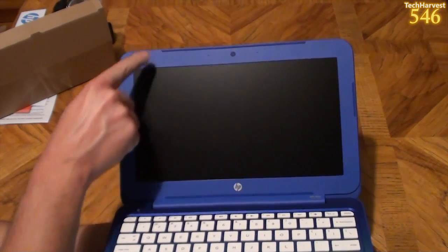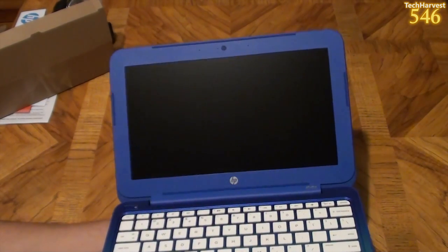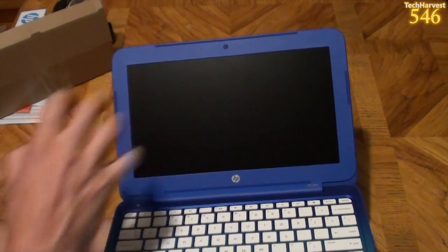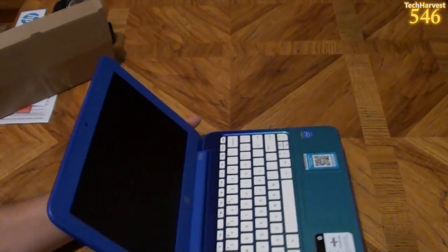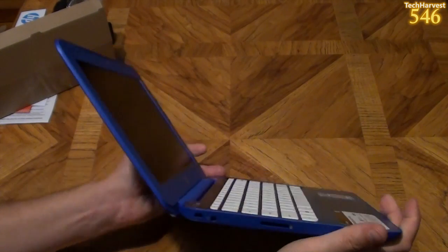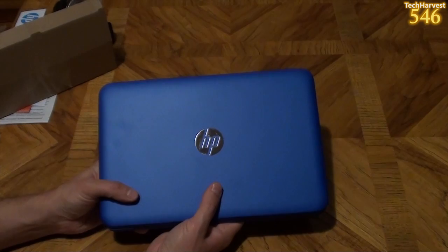You have some rubber spacers here, so that when it's closed down, it won't scratch or rub up against the keyboard and scratch your screen up. And this is what it looks like from the side. I always like to open up a laptop as far as it'll go, and that's as far as it'll go. And that is the HP Stream 11.